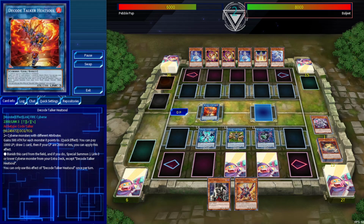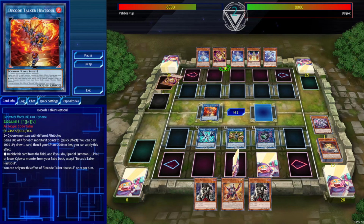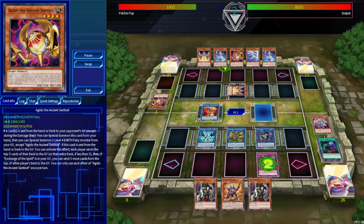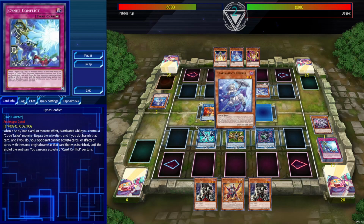Loving this, activate the Heat Soul and draw phase, and another hand trap? Don't mind if I do. Our opponent's going to begin with a copy of Keldo. We are going to banish that Agido before it can actually trigger its effect, and then afterwards we're going to follow it up with a Sheeran. We will conflict that, hoping it's their only name, and it sort of is.